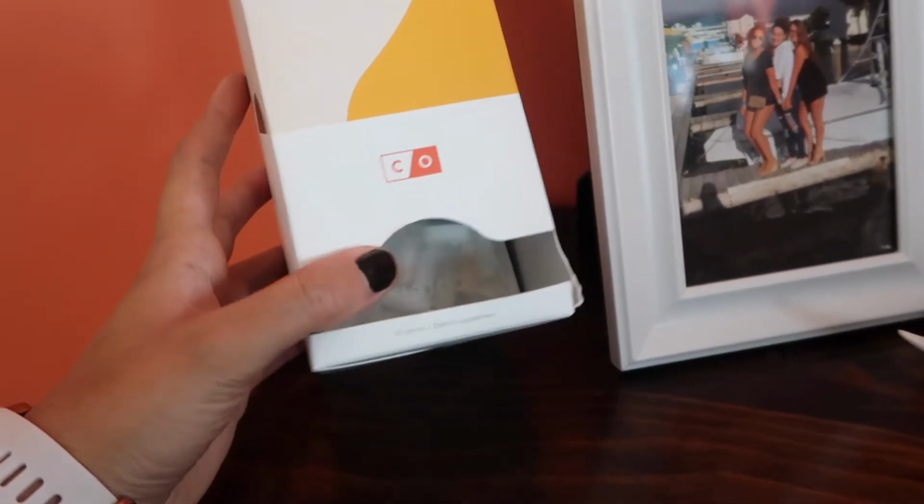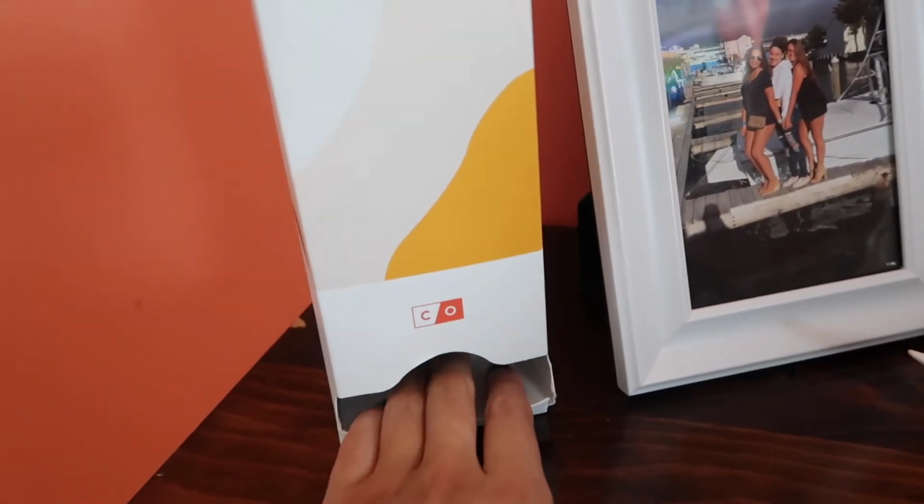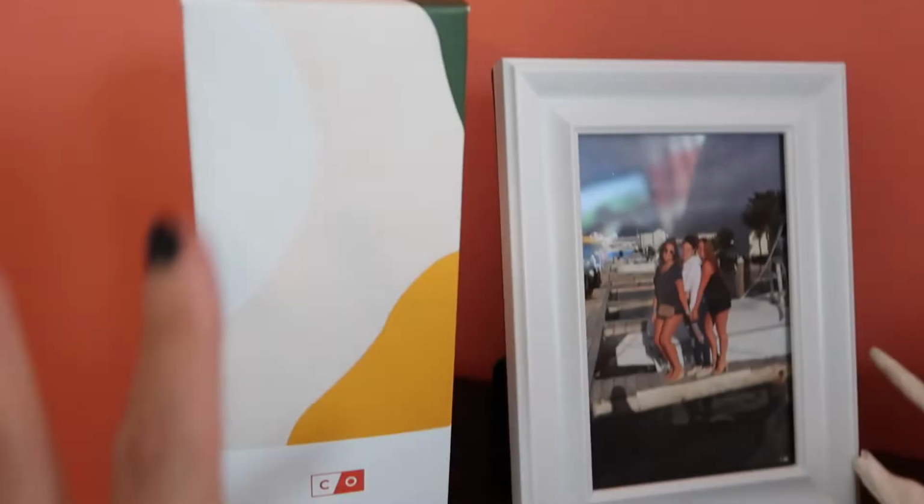And then they come in this little thing, and it's so cute because you pull one out and then the other one just falls. So I have this here because I want to remind myself every day to take them.